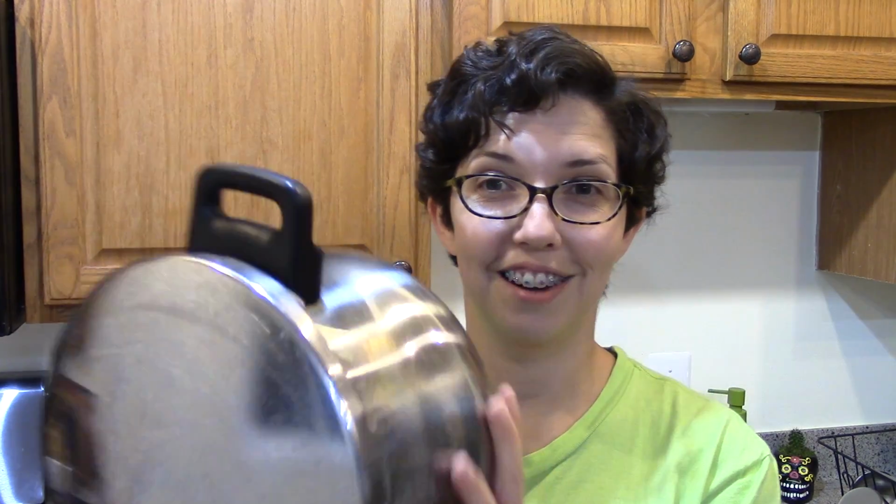This is a Fagor stovetop pressure cooker. I got this about 11 years ago. It was a wedding gift. And I didn't register for it or ask for it or expect it, but my dear friend got it for us because she thought that we would get a lot of use out of it.